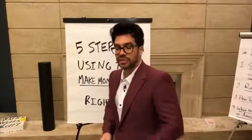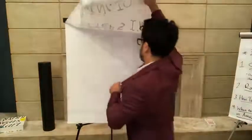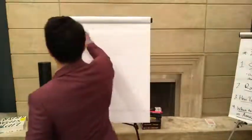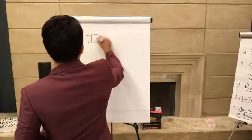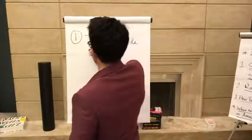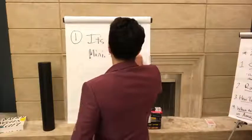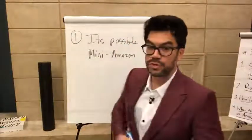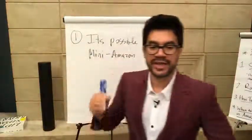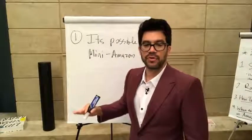It took Jeff Bezos, so here's step number one, okay? It's possible to make your own mini Amazon, and I'm going to show you how. Now, I just want to tell you guys, stay through this full thing, because if you only get half of this, it won't work for you. I'm going to show you the full system.